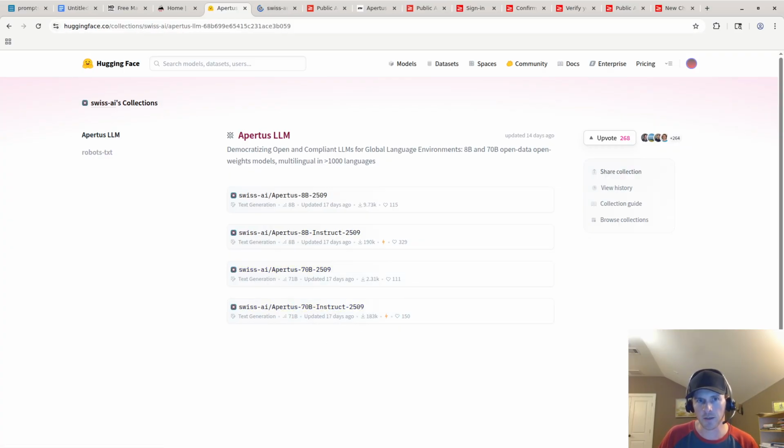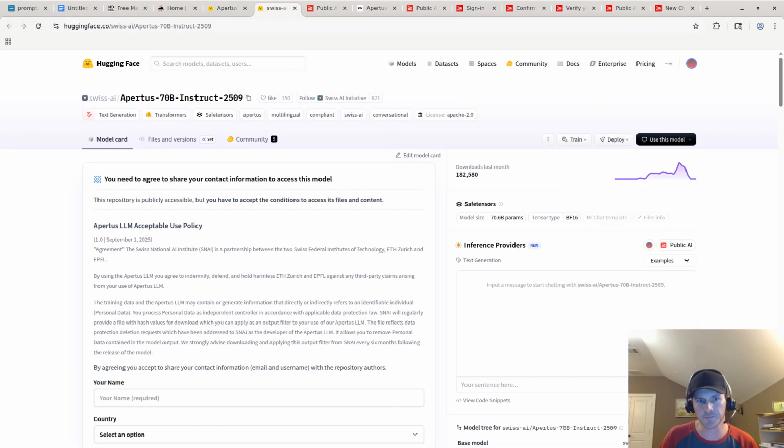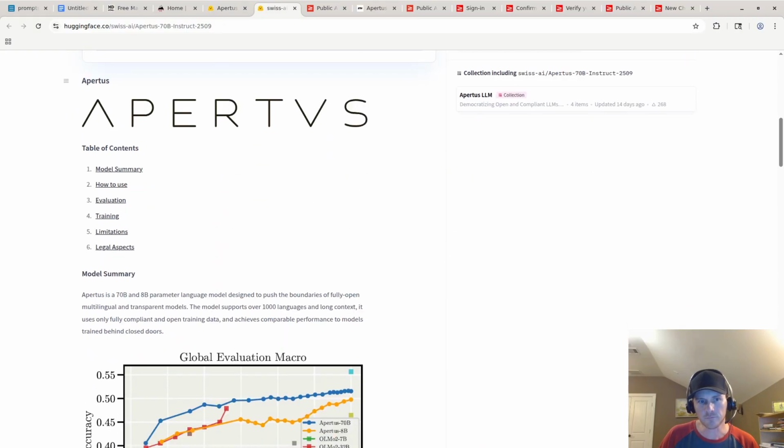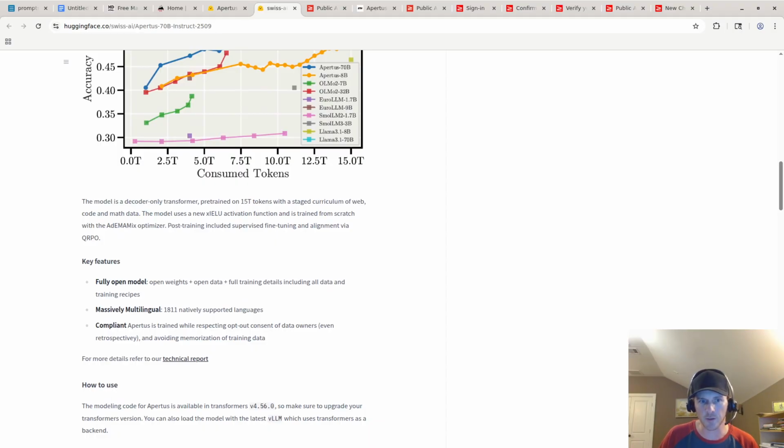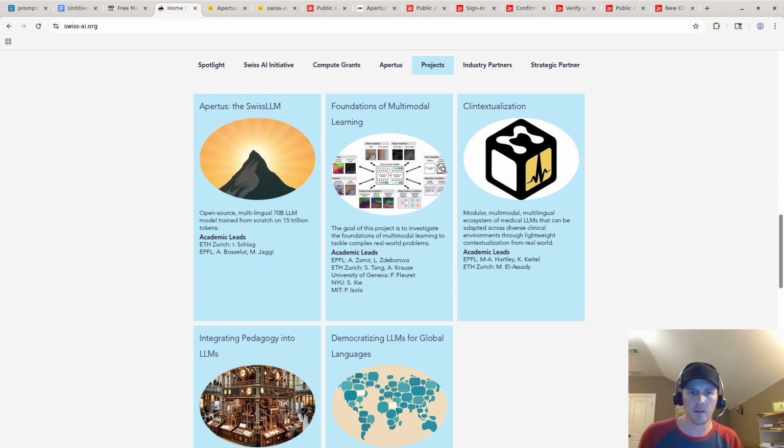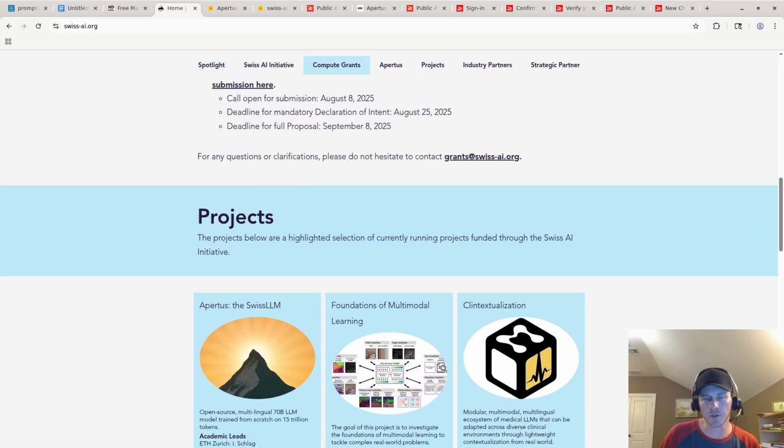For example, this one is the most popular, 70B, so I think that's 70 billion parameters. It gives you some information here. It says fully open model: open weights, open data, and full training details, including all data and training recipes. Massively multilingual, so it's got over 1,800 supported languages, which I think is fantastic. So that's a bit of an intro.